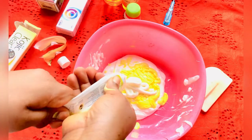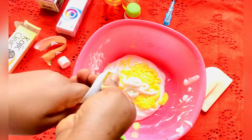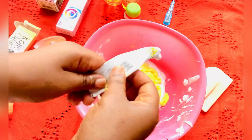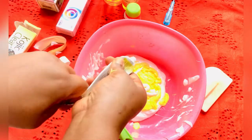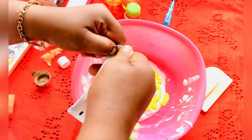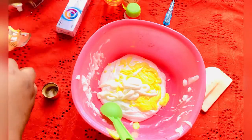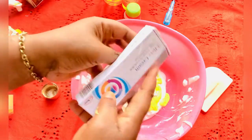Okay, so now this is me adding the tube, making sure everything is out. Then after this tube, I will also be adding my Koji Clear tube, and I'll also be adding my 3-beta cream tube. Yes, so that 3-beta tube will now make this cream not react on your skin.